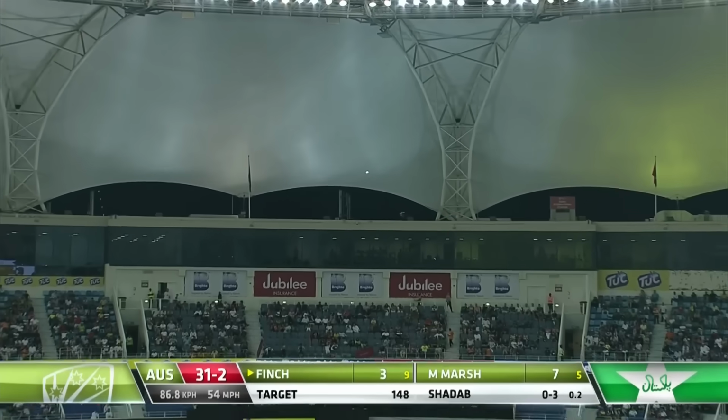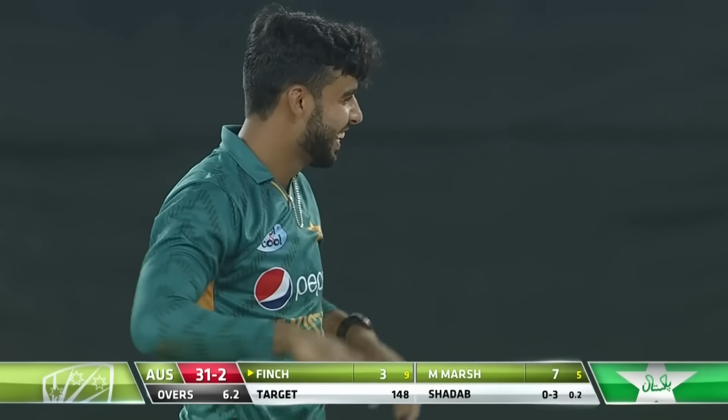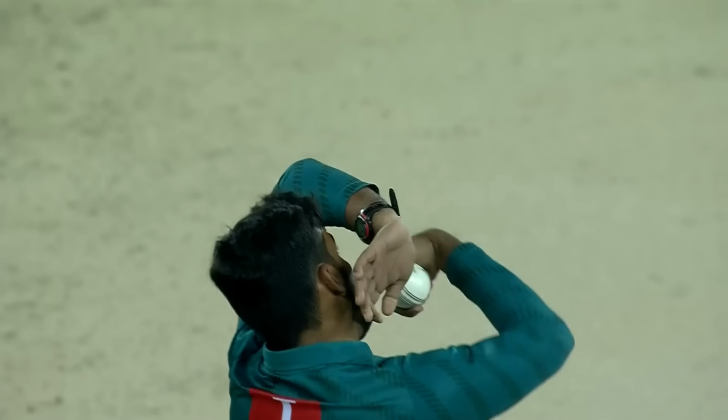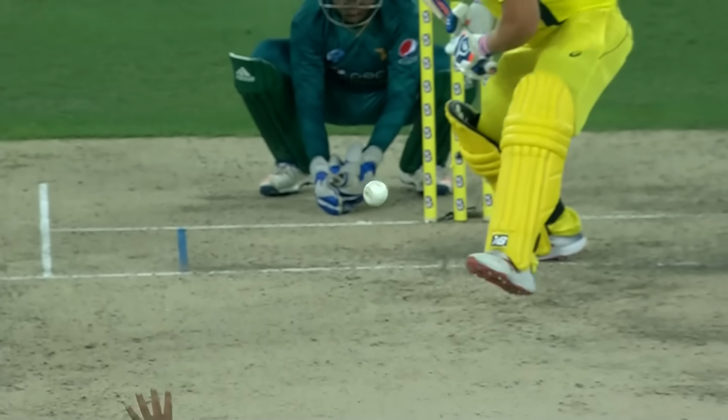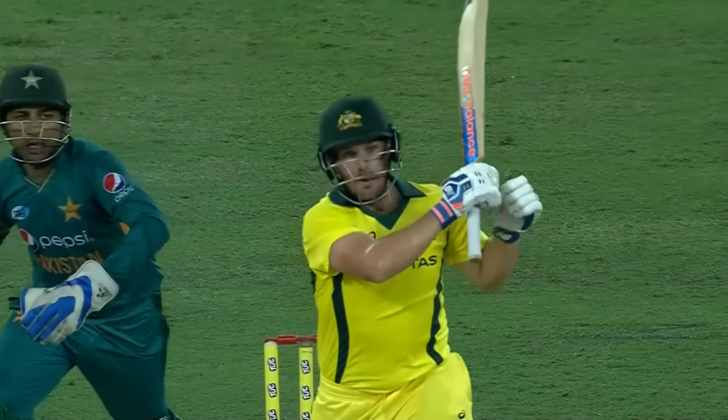Big shot. Catch it is the call. Will this be taken? It is. Fakhar Zaman is an excellent outfielder. Very, very slow start and just couldn't clear the fence. Right at the bottom of the bat. Finch trying to get a boundary.